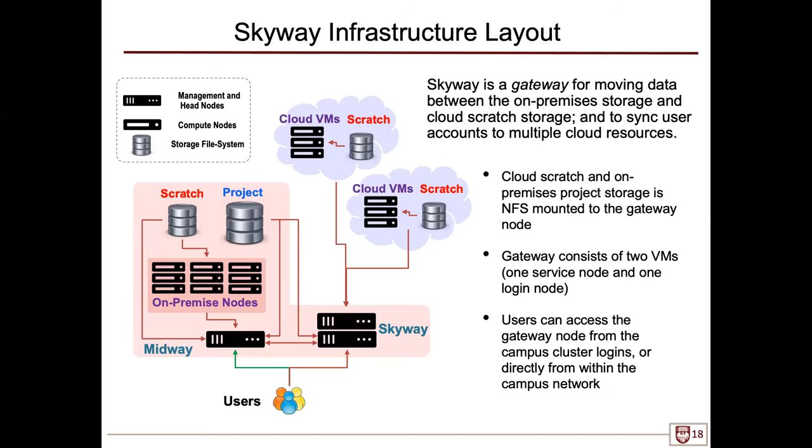So the infrastructure layout looks like this, and again, Skyway can be thought of as two things, right? It's an infrastructure as well as a custom software package. The infrastructure part is a gateway. In this diagram, everything that is in pink is within the scope of the HPC computing center at the University of Chicago.